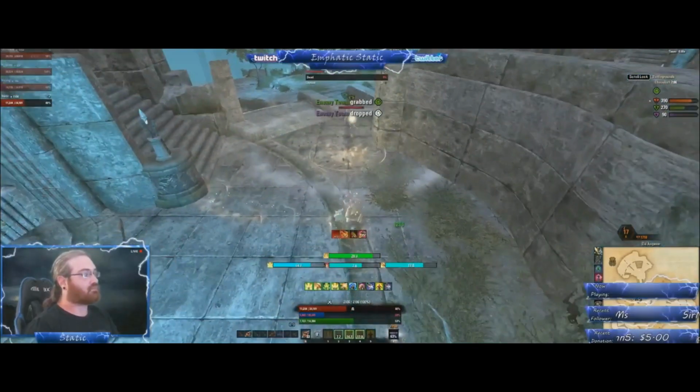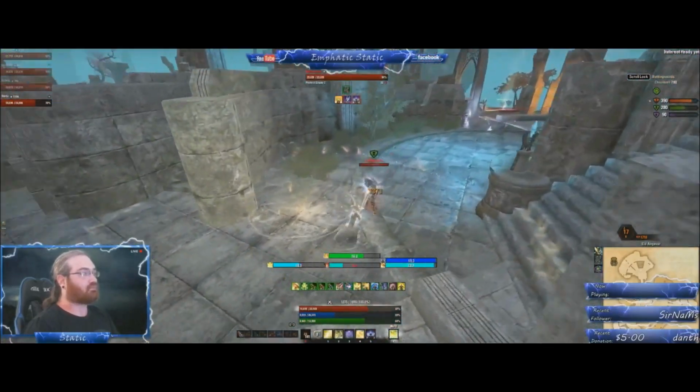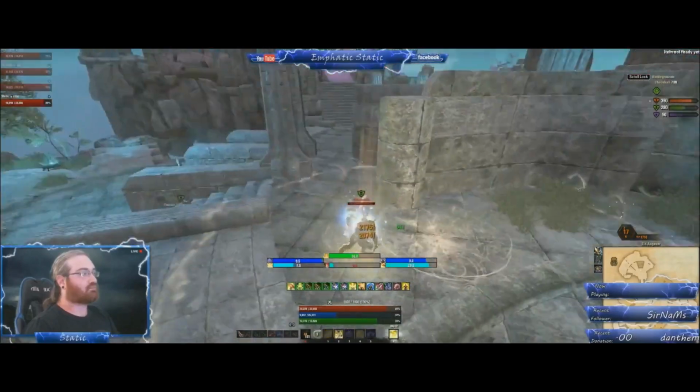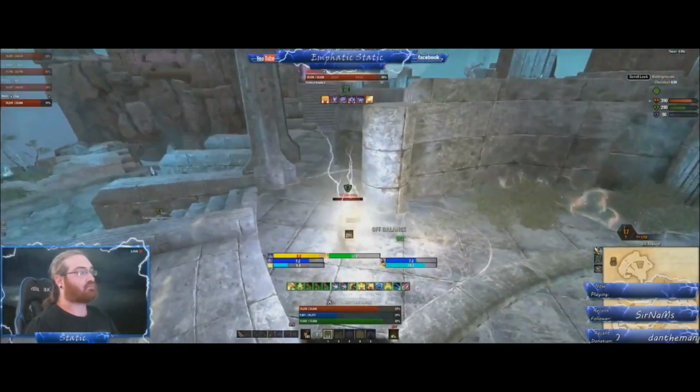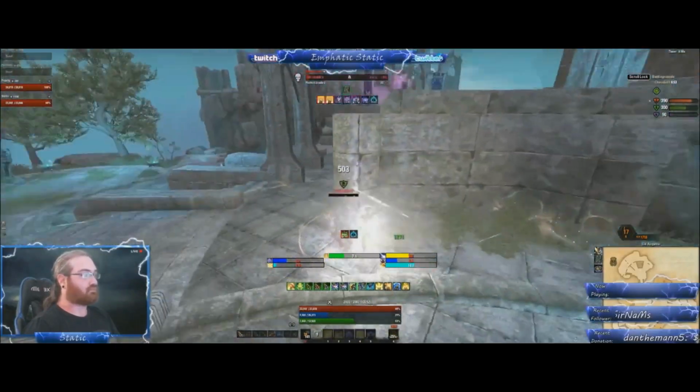I just Honor the Dead through it long enough to be able to purge off the effects. I get my tripod off. Now I can go offensive. I get 2 of my dots on him. He dodge rolled 1. Hit him with the ultimate. Hit him with the gap close. Now he's just going to melt. Tries to get away. It's not going to work.